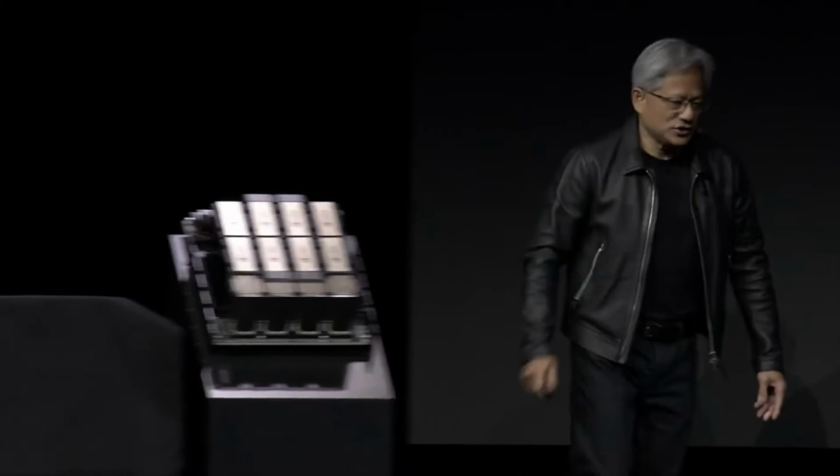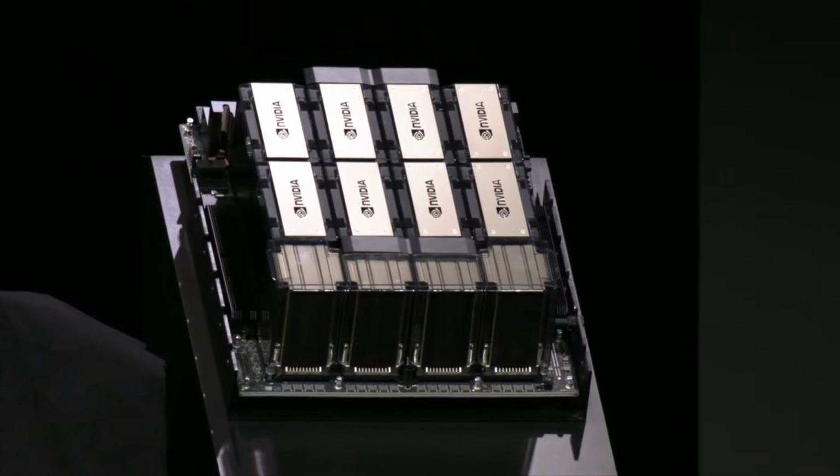This is the 3rd generation. This is Hopper GPU. This is the GPU that everybody writes music about. There's a Billy Joel song written about this GPU. And so this GPU has gone on to reinvent artificial intelligence.